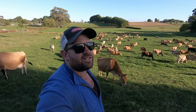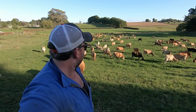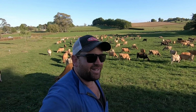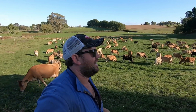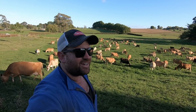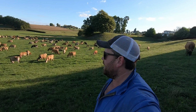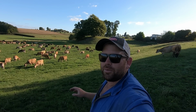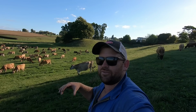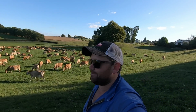There's a bit of cover in here, so their tummies should be pretty full tonight. Should give a little bit of milk in the morning, which is good. You don't see too many other people milking Jerseys on YouTube. It's mainly Holsteins and Friesians, a few other breeds, licorice, all sorts, but can't beat the Jerseys, I reckon. But yeah, they're doing about a solid at the moment, so pretty happy with that. They're going alright. I think we're 54% up for the month and 4% ahead for the season, in reference to last season. So things are looking pretty good.